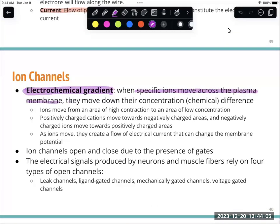are going down their concentration gradient. This is going back to chapters 2, chapters 3. So ions like to move from that area of high concentration to that area of low concentration. So I have a cell. Outside of my cell, I have sodium in very large numbers. Inside my cell, I have potassium in very high numbers.